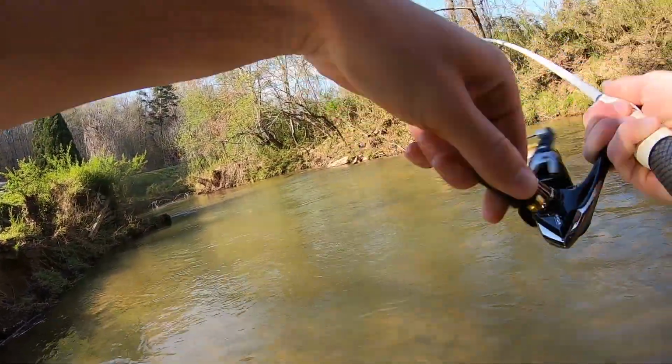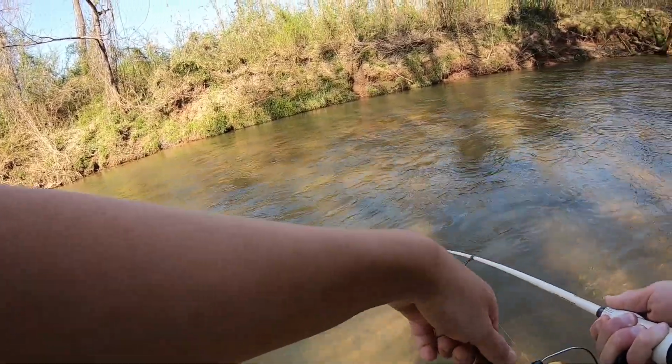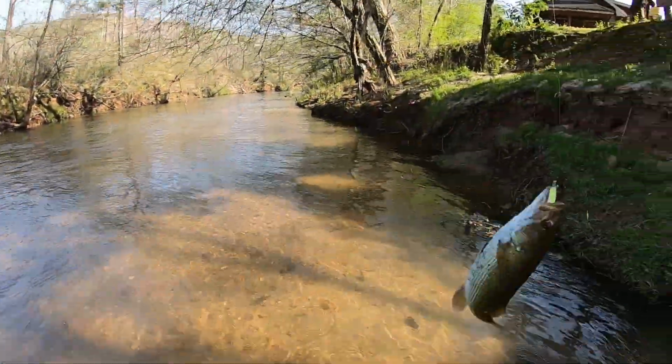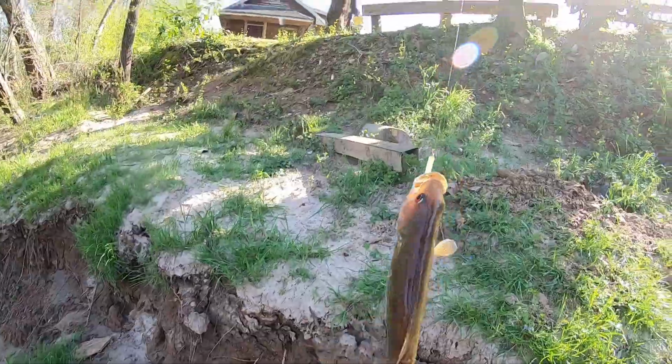Got one. There we go. There's a fish. I've caught a cusa bass right here before. It'd be really cool if it's a cusa bass. It might be. Yes, dude, good cusa bass. Okay, I gotta measure this one for the Georgia Black Bass Slam.